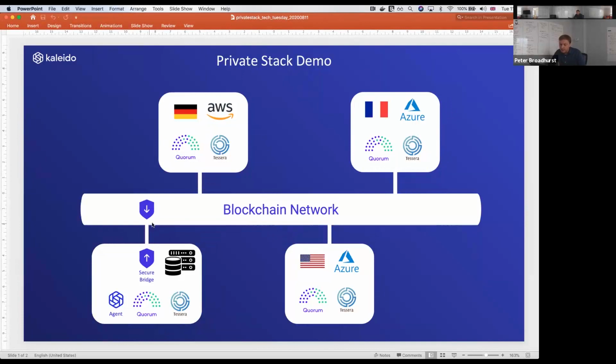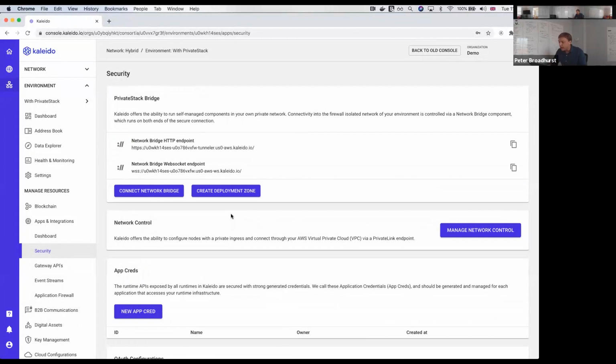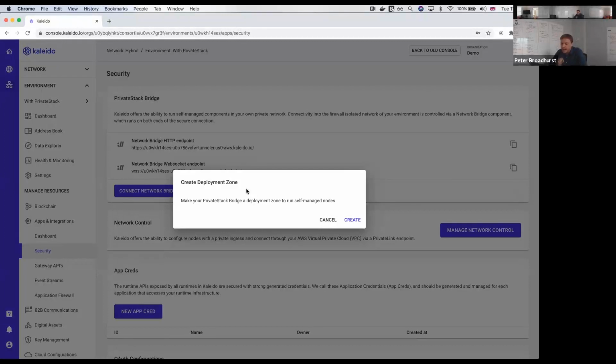Once this side is stood up, I can start to set up my local environment to run a node with a corresponding agent, and we'll see what that's for later, locally on my laptop, and join it with the two nodes that I've created up in the cloud. We haven't created the third one yet. So that bridge is ready up in the cloud, and I'm going to click this magic extra button. This is where stuff really does start to get new compared to what you might have seen previously, and this is a very simple thing.